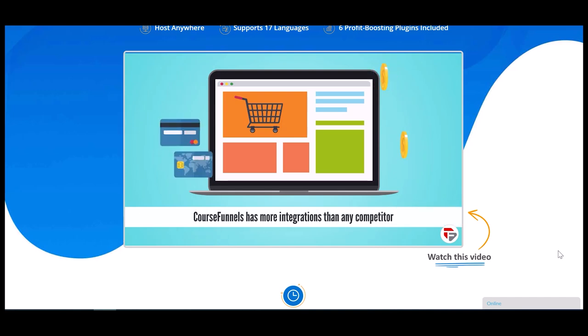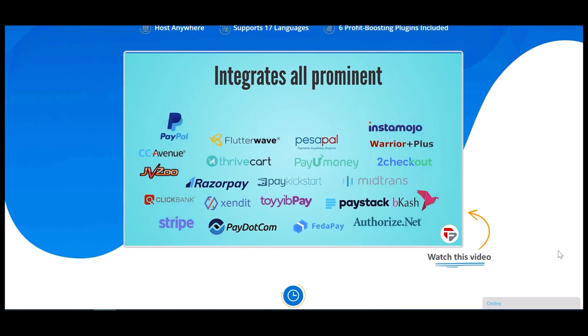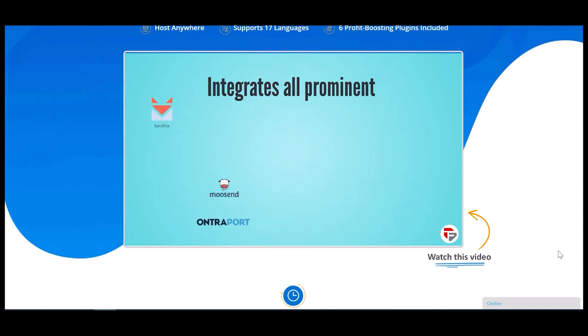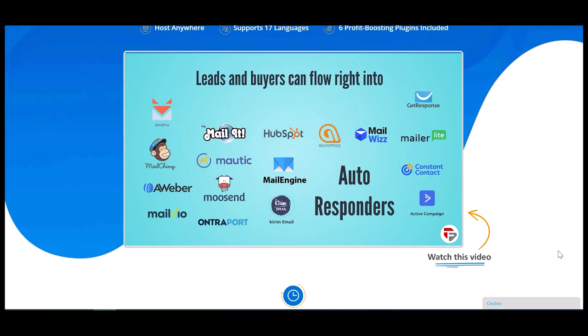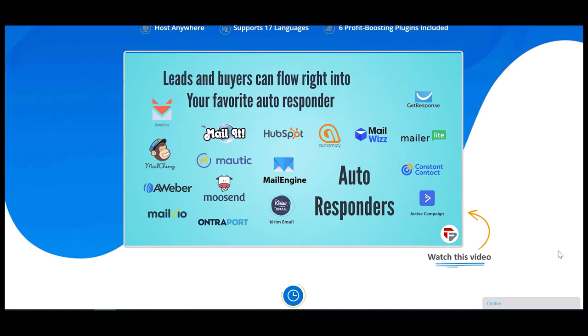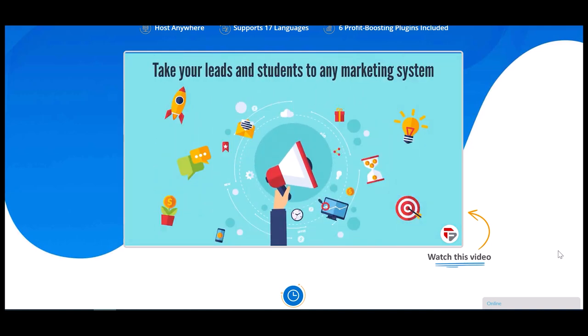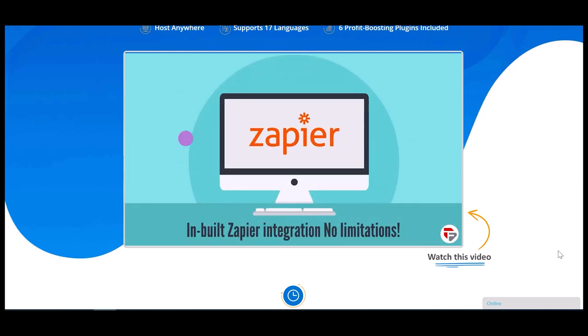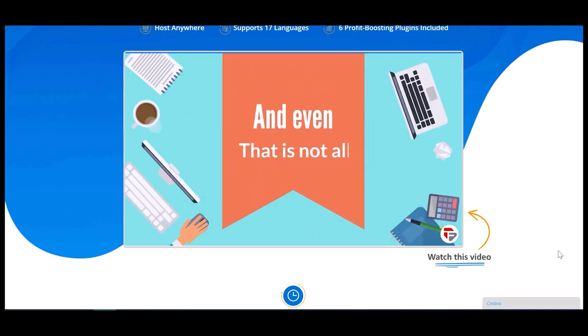CourseFunnels also has more integrations than any competitor. All the prominent credit card gateways, affiliate systems, carts, and payment systems in the market are in there. It has all the prominent autoresponders too that it links with. Yes, your leads and buyers can flow right into your favorite autoresponder if you want to use that. And Zapier integration, that's key. You could take your leads and students to absolutely any CRM or marketing system using the inbuilt Zapier integration with no limitations. And even that is not all.